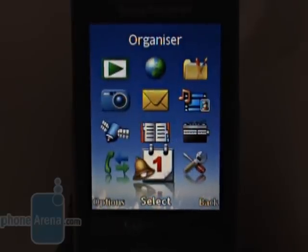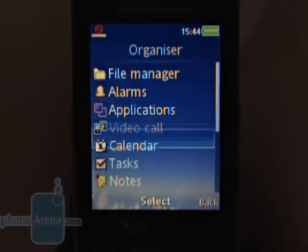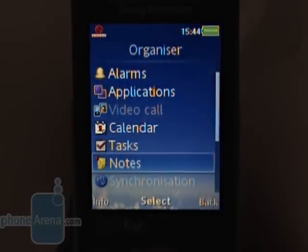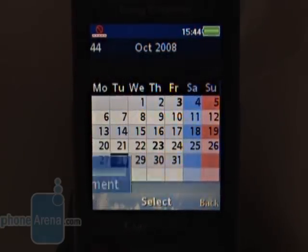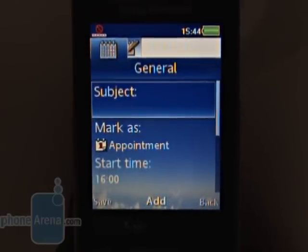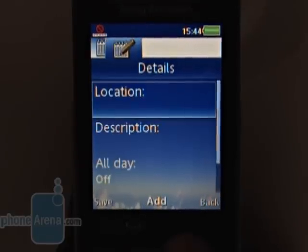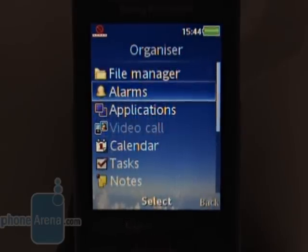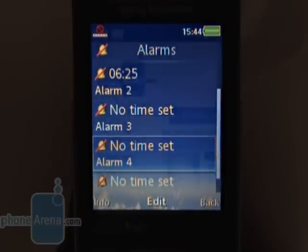The organizer functions have not been modified either. As a whole, everything is well made, but we do have some remarks. In the calendar, for example, there are enough fields when adding an event, but the days with one are only slightly marked or bolded and are hardly noticeable. The alarms offer many options, and the only thing we didn't like was that they are limited to 5.